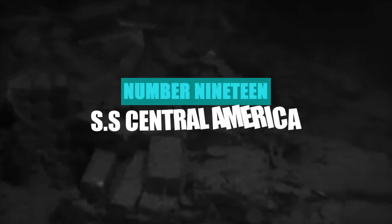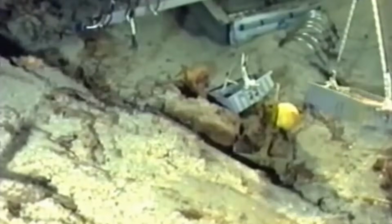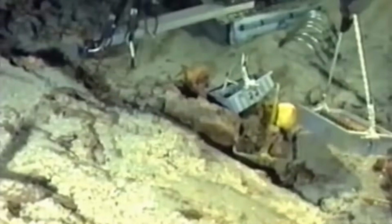Number 19, SS Central America. This ship has the nickname, the Ship of Gold. That should give you some hints regarding its cargo. You guessed it, it's gold, tons of gold. But how the gold got here is a fascinating story. You see, SS Central America was carrying Gold Rush gold when it sunk out in the ocean, and its cargo sat there until 1988, when treasure hunter Tommy Thompson found the wreck.